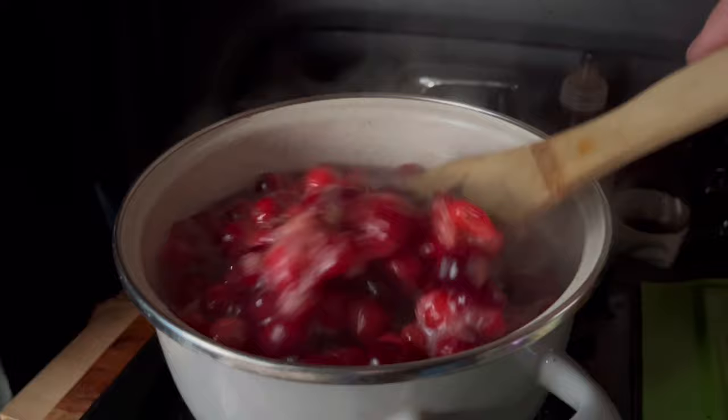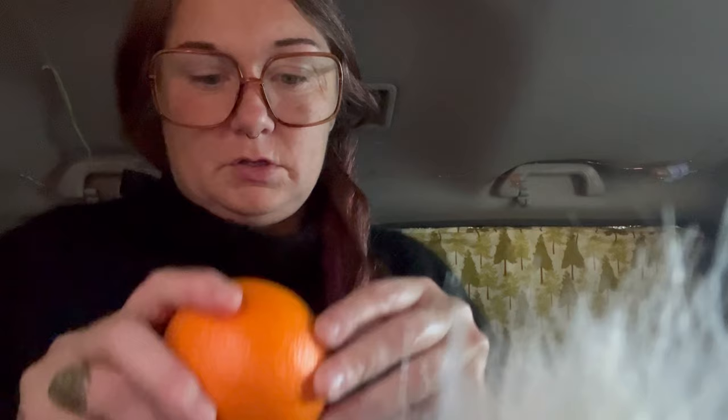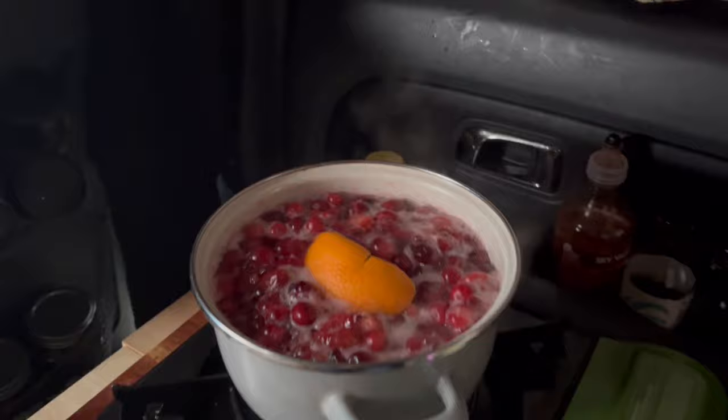So I'm gonna add a little orange peel. And I have an orange, and I'm gonna peel the orange, and I'm gonna use some of the orange. I'm gonna squeeze some of the orange into it, but mostly I'm just gonna eat it. I really just wanna eat the orange. I'm excited about this orange. I think I'm just gonna add a big chunk of orange, or like two. I'm just kinda winging it.